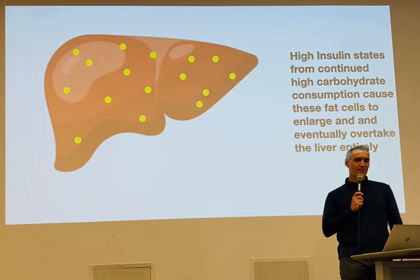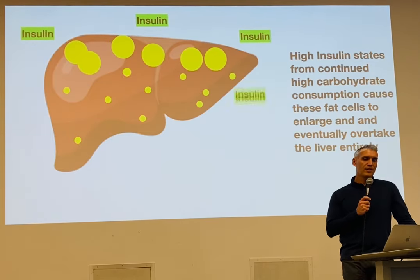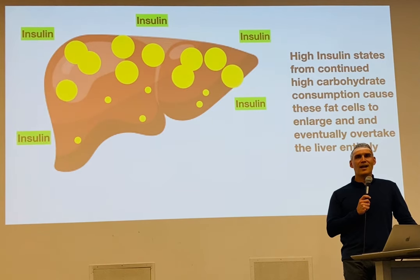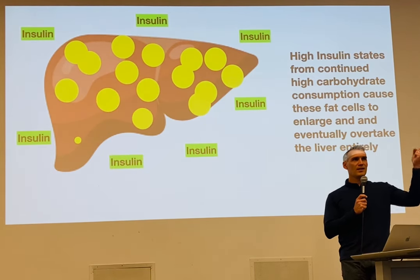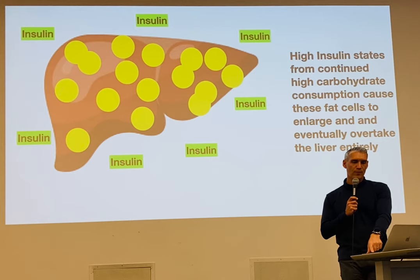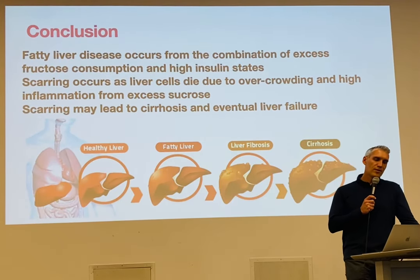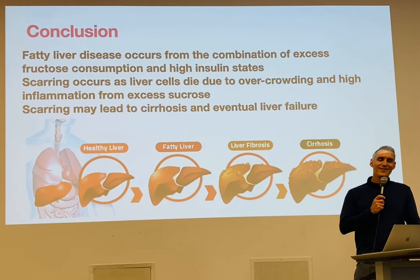High insulin states from continued high carbohydrate consumption cause these fat cells to enlarge and eventually overtake the liver entirely. This is how fatty liver disease develops. Initially high fructose, then high glucose and high insulin levels causing them to grow. So in conclusion, fatty liver disease occurs from the combination of excess fructose consumption and high insulin states. Scarring occurs as liver cells die due to overcrowding and high inflammation from excess sugar. Scarring may lead to cirrhosis and eventually liver failure.